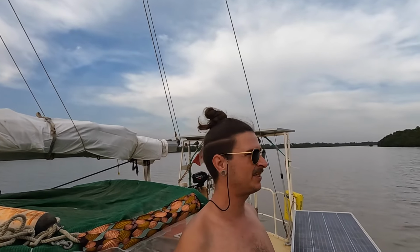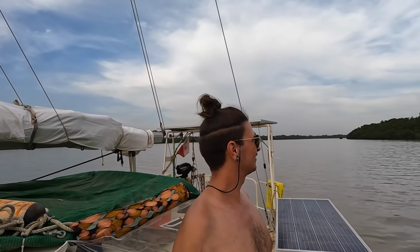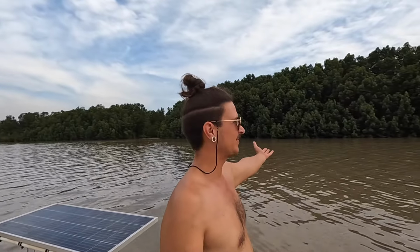Another day has passed and we have anchored just at the side of the river. I mean, that is really neat on cruising a river. It's really handy. If you stop for the day, you just pull over and anchor, and you anchor next to beautiful mangroves in currently 5 meters of water. For tonight, I think that's it.